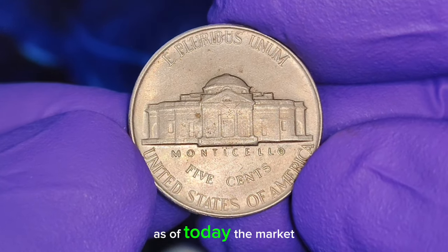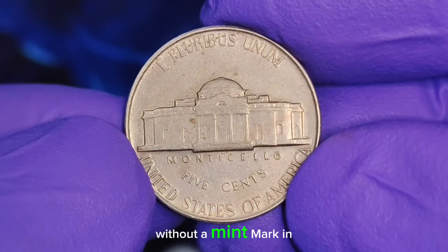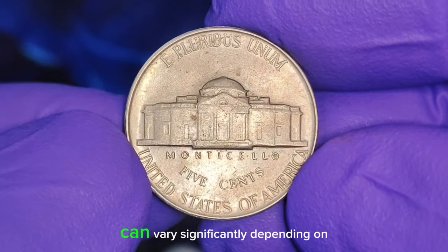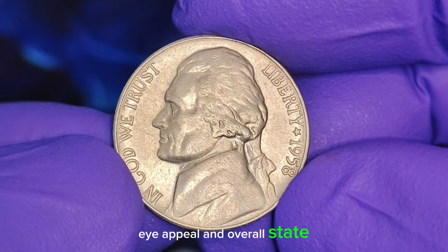As of today, the market value of the 1958 Jefferson Nickel without a mint mark in circulation condition can vary significantly depending on its wear, eye appeal, and overall state.